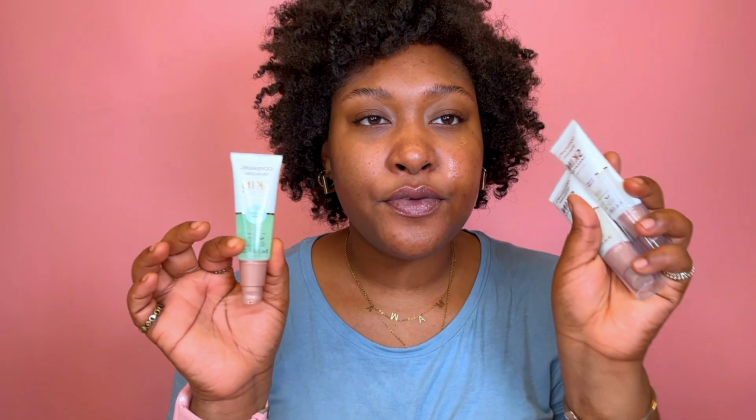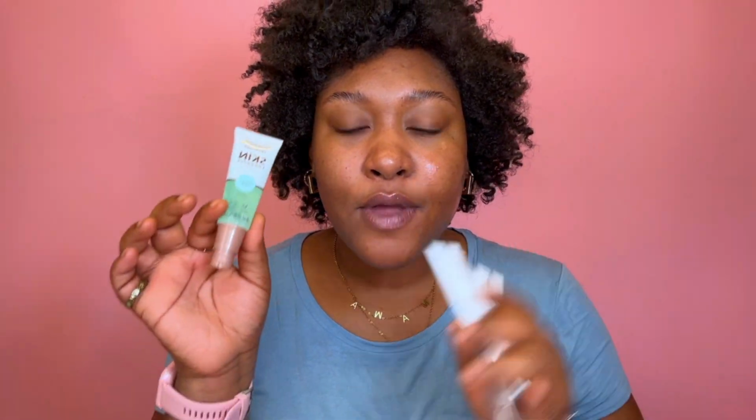I'm just gonna take their sticky grip primer. They have two others, but I'm so into the sticky grip. I have to get that little tight feel, so we're going with that one. And we're just gonna put that all over my face. Primer is really the key to making your makeup last and not crack or have your smile lines pop out. It's really the primer, guys. You gotta use a good primer.